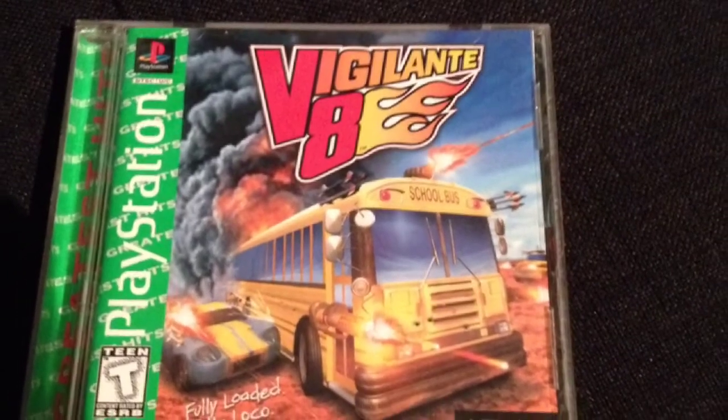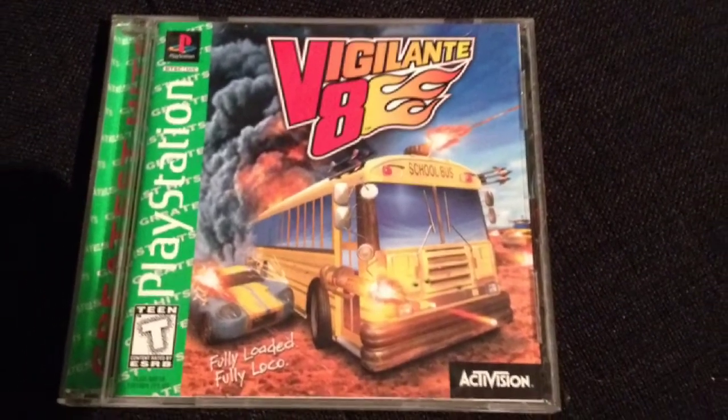And having played it again on the 64, I was amazed at how well it held up. I would much rather play this type of game on the PlayStation controller over the N64. So I had to grab this one. Gonna give that some more time on the PlayStation for sure. I was really getting back into that game on the 64.